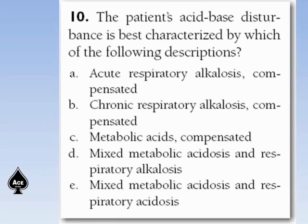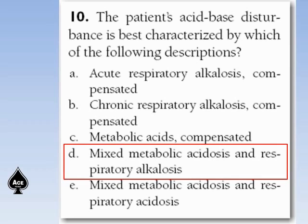The first question based on this clinical scenario is: the patient's acid-base disturbance is best characterized by which of the following descriptions? Five options are given: acute respiratory alkalosis compensated, chronic respiratory alkalosis compensated, metabolic acidosis compensated, mixed metabolic acidosis and respiratory alkalosis, or mixed metabolic acidosis and respiratory acidosis. Choose the right option. That is the mixed metabolic acidosis and respiratory alkalosis.